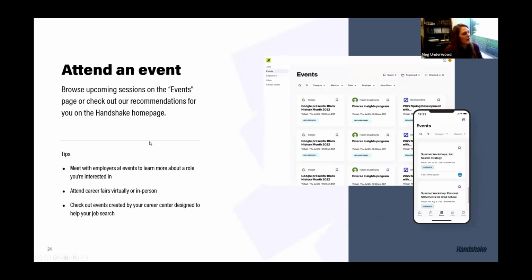Also, obviously, you can find lots of events, like today's workshop was found on Handshake, or a lot of different things their different employers offer. Like you can see here, Deutsche Bank or Fidelity Investments or Google, they have their hosting events. Even if you're not convinced you want to work for Google or Fidelity Investments, these can be really great opportunities to attend because you get some cool insights.